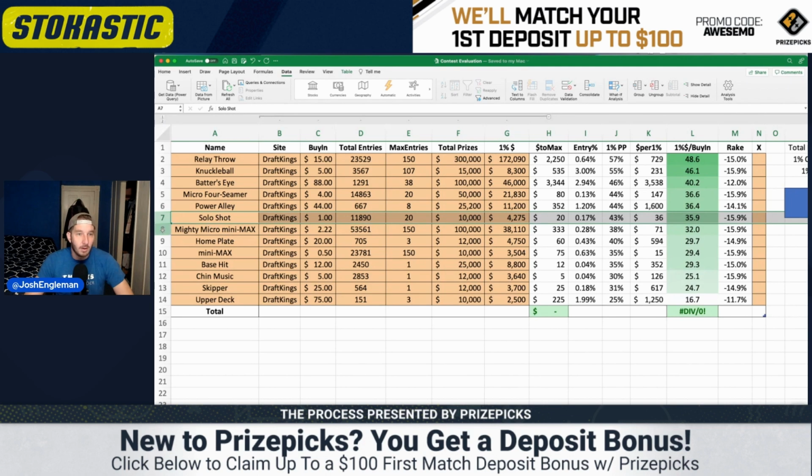The other special contest that we have for today is the Mighty Micro Minimax. Love the alliteration, DraftKings, really creative. $2.22 to get in, 150 max. So it's going to cost you $333 to max it. It's a 100K prize pool, 10K up top. Honestly, the pay structure is not all that bad. It's not the best in the world.